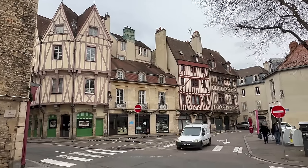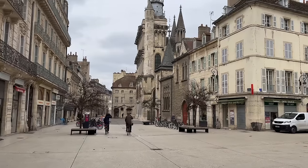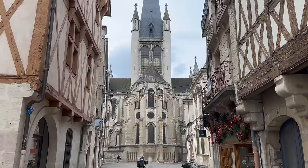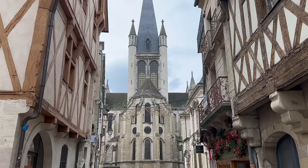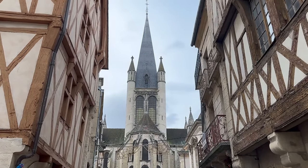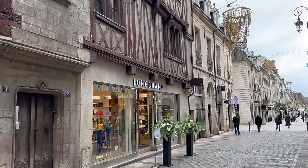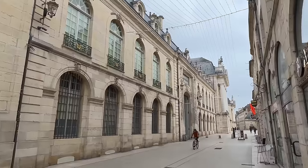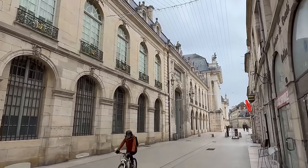I also wanted to do a quick tour of the city center, but it was a Monday. Most shops were closed and it was so cold. So I decided to just go home quickly and be nice and warm by the fire. I have all the materials that I need so I can start the build tomorrow.